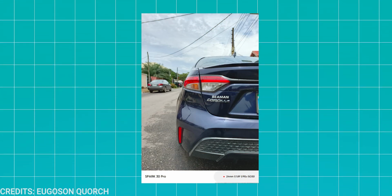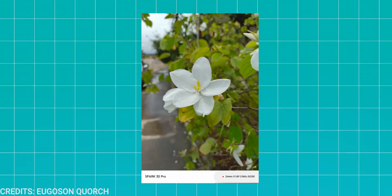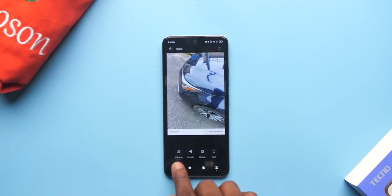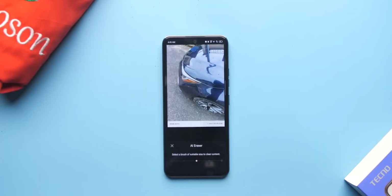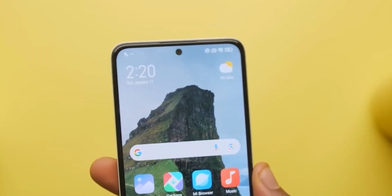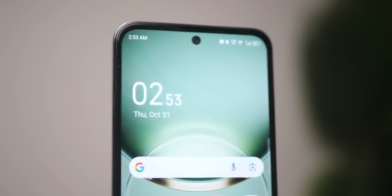However, the Tecno Spark 30 Pro shoots the highest resolution videos at 2K resolution, that is 1440p, compared to 1080p on both the Redmi and Samsung. When it comes to selfie videos, you get 1080p on all three phones. The Redmi having the largest megapixel count at 20 megapixels, while the Samsung and Tecno share a 13 megapixel sensor.